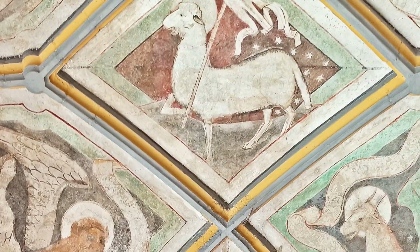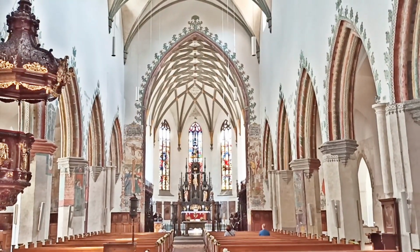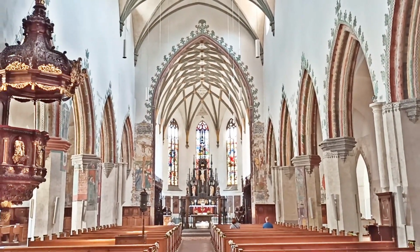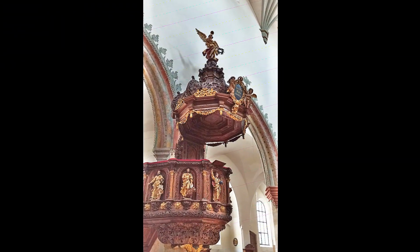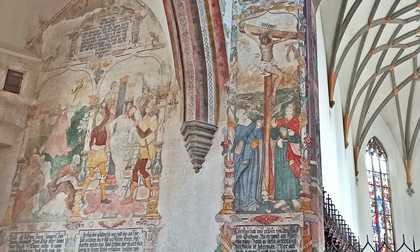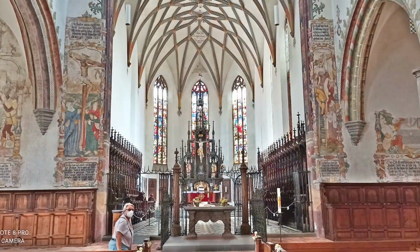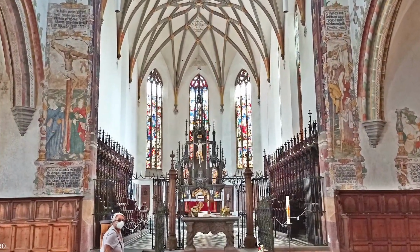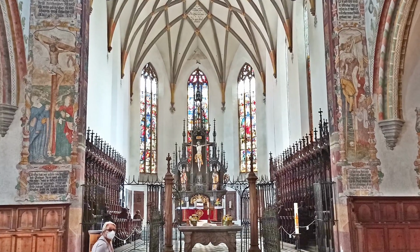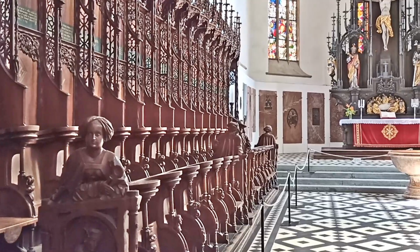In the interior there are many frescoes by the Strigel family of artists from the 15th century on the ceilings and walls. The choir stalls, which are over 500 years old, and the high altar, which are among the best late Gothic carvings in southern Germany, are considered the city's greatest art treasure.